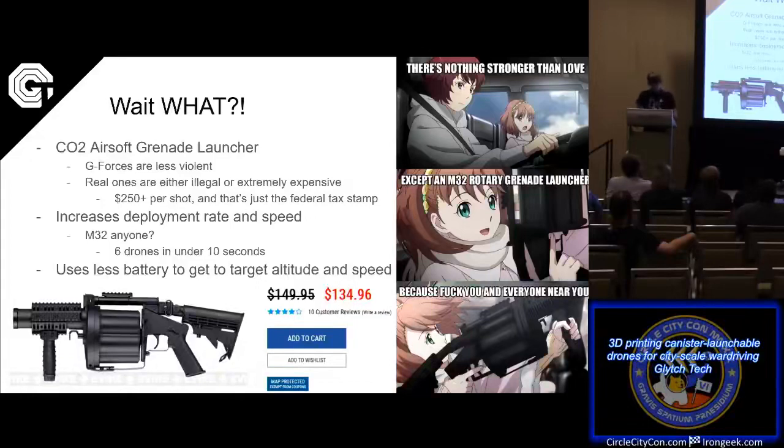Anyway, the airsoft version of the M32 rotary grenade launcher could theoretically launch 6 drones as fast as you can pull the trigger, though you need to allow for some time so the drones don't collide into each other on deployment, so 6 drones in 10 seconds is feasible.